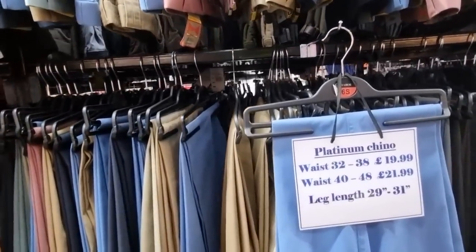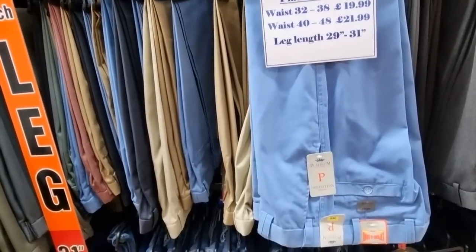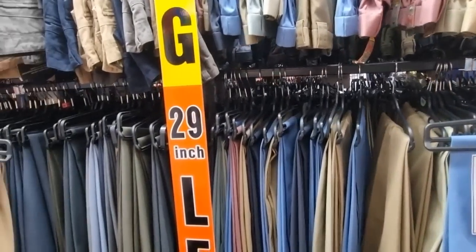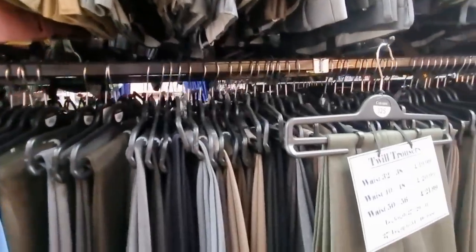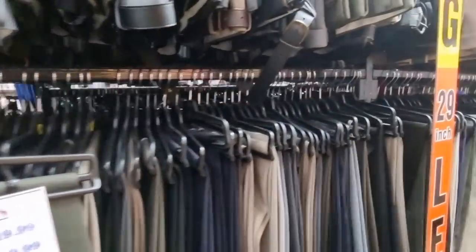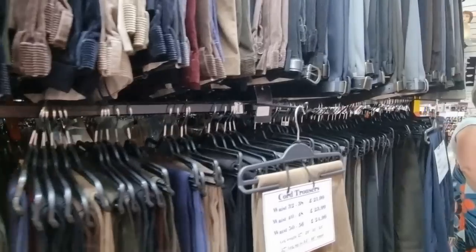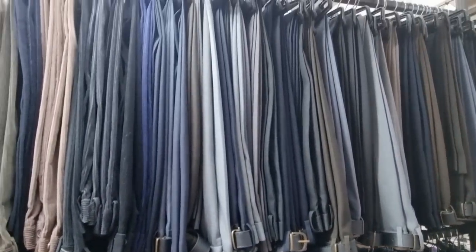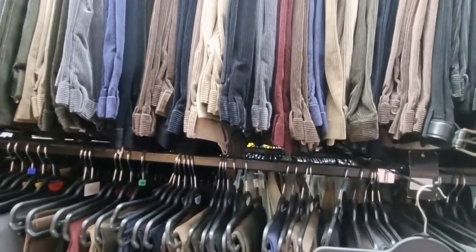Oh, these are chinos. I've got a couple of pair of these. Well, I had, but unfortunately they've worn out. All different colours and sizes. Twill trousers. This is one immaculate stall. Oh, if anybody wants a pair of trousers, just come to Fleetwood Market. You will never see a selection like this.